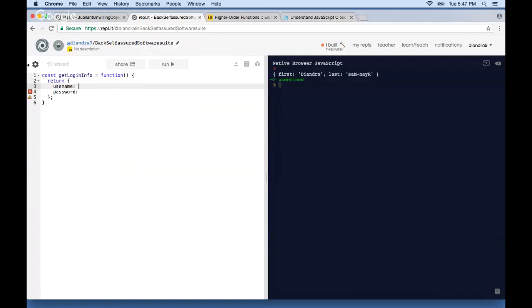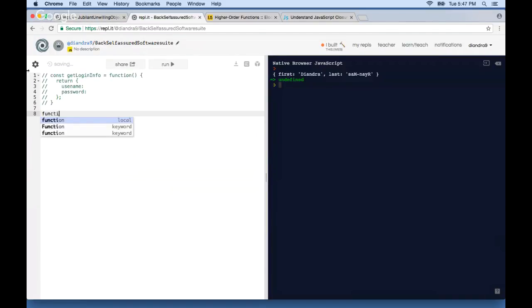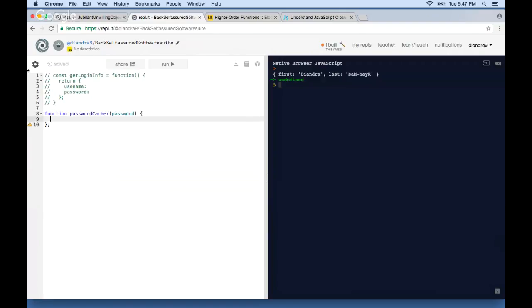And so we could use currying to cache the password. So we could do something like this. We could have a function called password cacher. It takes in a password. And then it returns an anonymous function that takes in a username. And then we return an object.